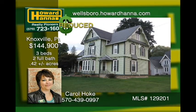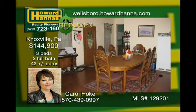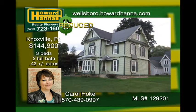This updated Victorian home is on just under half an acre on a corner lot in Knoxville. New drywall, insulation, windows, and flooring throughout the home. The beautiful large open concept gives the home the space you need to relax and entertain all at the same time. The living room is very large with a gas log fireplace that's warm and comfy in the wintertime. The attic is big enough that a couple more rooms could be converted into bedrooms or a man cave.